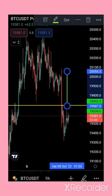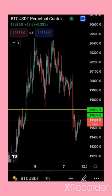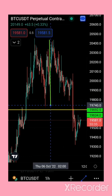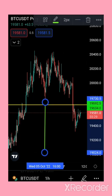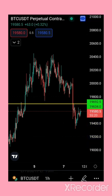I was looking at this, and it is a clear classical M formation that we broke down and fulfilled the measured move. I believe we have completed the measured move for this M formation, which will just be this length. And if we take it from the bottom over here, we still have more to go to 19K, which is also close to my target of 18.8, which is the value area low.